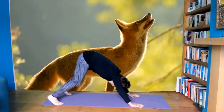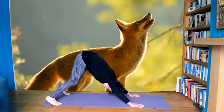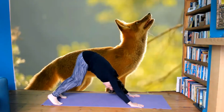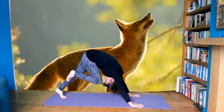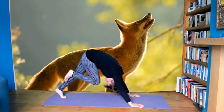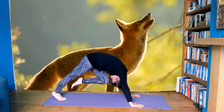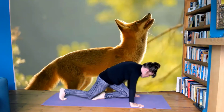So we go back up like we did with the fox and downward dog, and then we bring one foot to the middle of the mat and we bring the other knee to our forehead. So you're really curving your back like a big old hippo. And then bring that foot down and bring it to the middle of the mat, and then bring the other one to our foreheads. Imagine you're a big old hippo. And down.